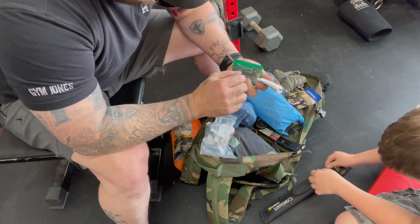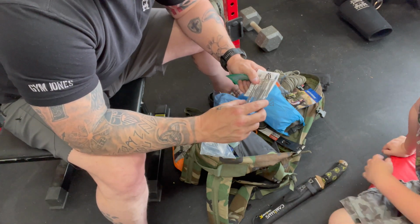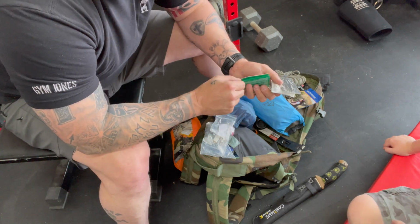What else we got? We got a little Ready Man. Shout out to those guys over in Utah. This is like a little lockpick set. If you need to pick some locks, I guess.